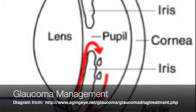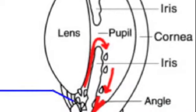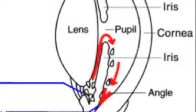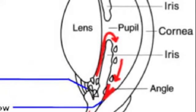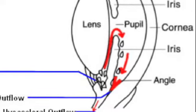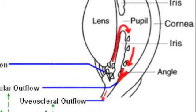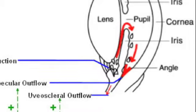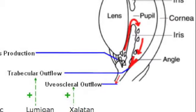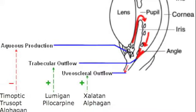This diagram shows the anterior segment of the eye, including the cornea, the very front of the eye, the anterior chamber, the space with fluid, as well as the iris, the colored part of the eye, and the lens. The area we want to focus on is the angle between the lens and the iris, as well as the iris and the cornea, and the angle is depicted in this diagram. I like this diagram because it shows the flow of the aqueous humor using the red arrow from the ciliary body between the lens and the iris out to the trabecular meshwork or canal of Schlemm and the uveoscleral area.